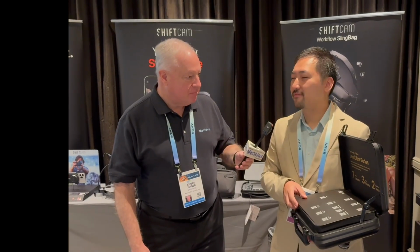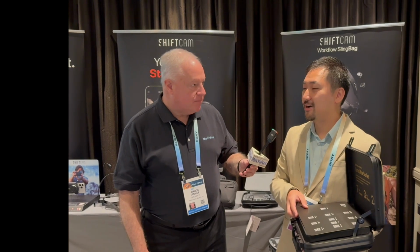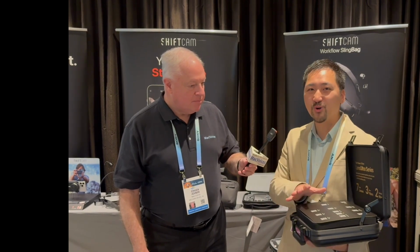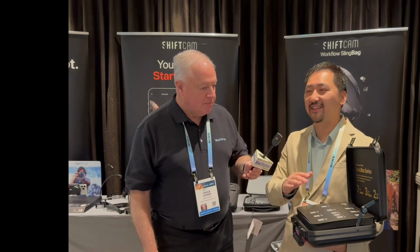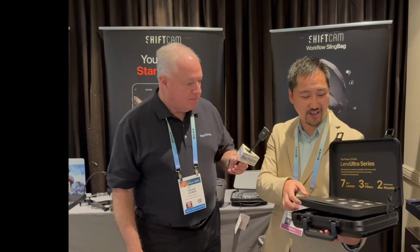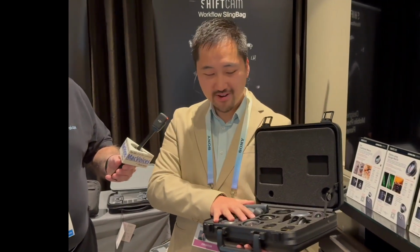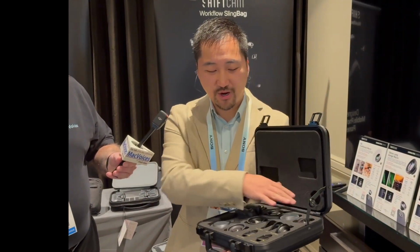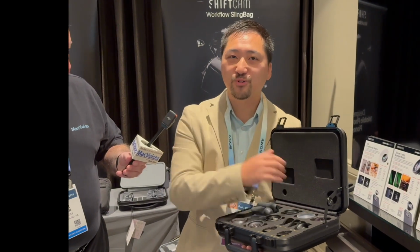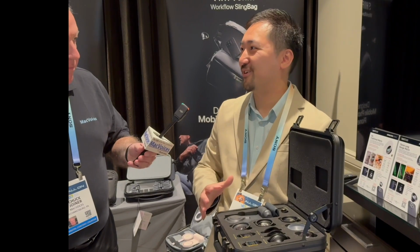Well, ShiftCam started as a lens design company, and we have always been pioneering the best camera and lens quality for the phone. So this year we are also launching a new series and a new revamp of our lenses. It's called Lens Ultra. This is what we call the deluxe kit, a whole set of it, with compatibility with our grip, and 7 new lenses that we are introducing, and 3 filters that can go with it. That basically is everything you need to shoot anything with your phone.